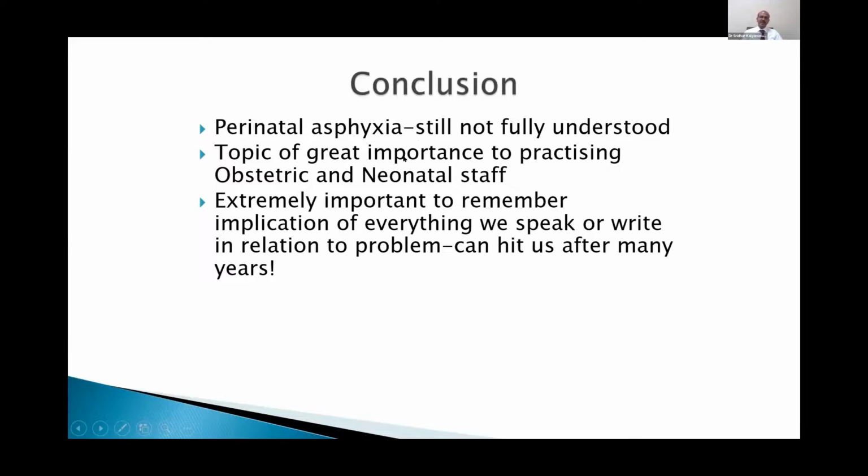So to conclude, perinatal asphyxia is still not fully understood. It's a topic of great importance to the practicing obstetric and neonatal staff. And it's very important to remember the medico-legal implications of everything we speak or write in relation to the problem. The parents are anxious at that time, and there is a big medico-legal issue if they don't understand. And we should remember that parents can record information we speak.